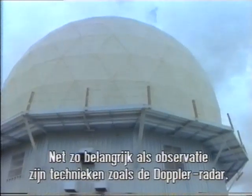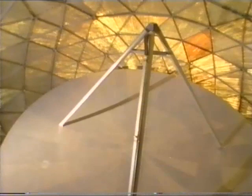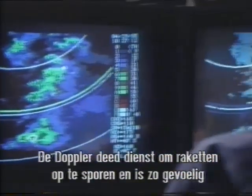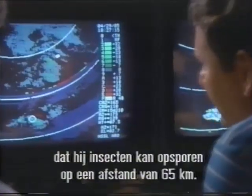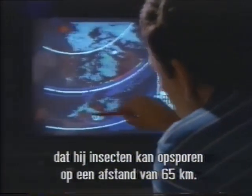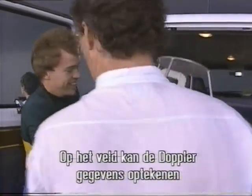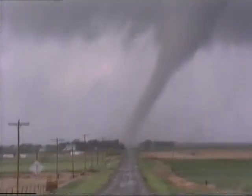Just as important as direct observation are remote sensing techniques like Doppler radar. Over the past two decades, Doppler radar has revolutionized the study of tornadoes. First used by the military to detect unfriendly missiles, Doppler is so sensitive it can track the movement of insects 40 miles away. In the field, portable Doppler radar units can be used to record data at dangerously close range.